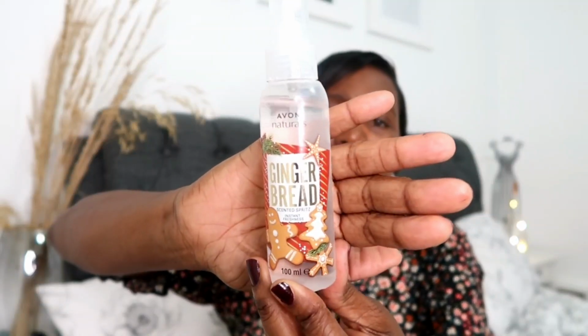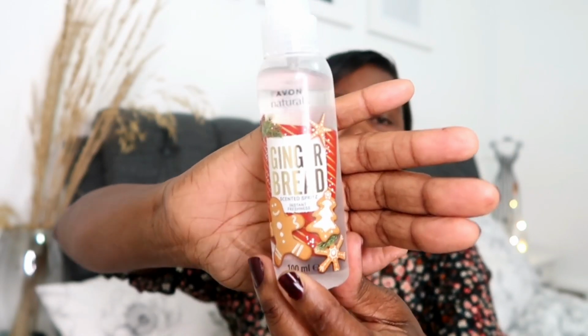So I'm sure this is new because I haven't seen this before on the Avon. Okay, now this is gingerbread scented products. Gingerbread scented, so they smell absolutely gorgeous. This one is like a spritzer, so it can be a room fragrance or you can put it on your clothes. It works a little bit like Febreze, and it smells absolutely gorgeous.